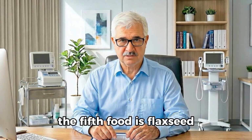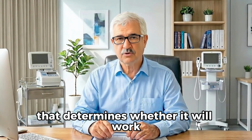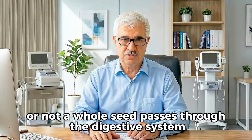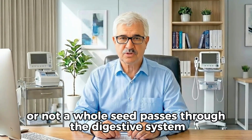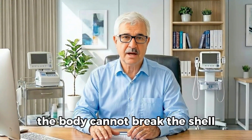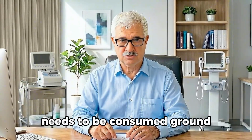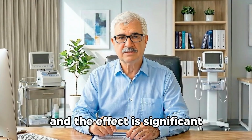The fifth food is flaxseed, and there is a technical detail here that determines whether it will work or not. The whole seed passes through the digestive system practically intact. The body cannot break the shell. To get the real effect, flaxseed needs to be consumed ground, and the effect is significant.